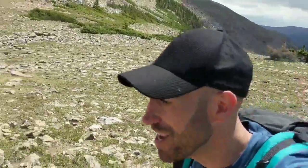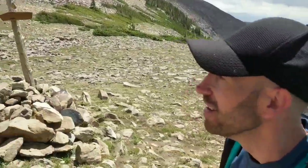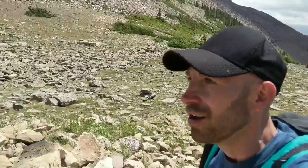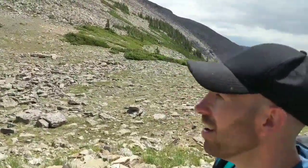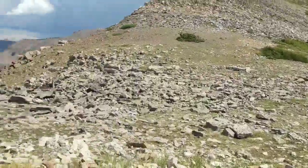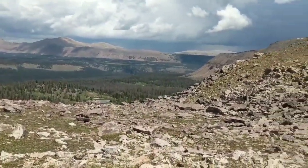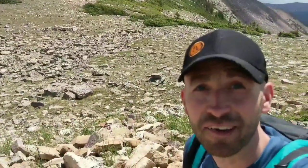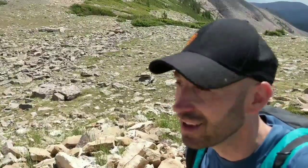Rocky Sea Pass, baby. 11,700 feet. This is freaking awesome. Holy crap. Oh, this is so cool. Check this out. That is freaking sick, and that is why we climb up these mountains, to see epic views like that.